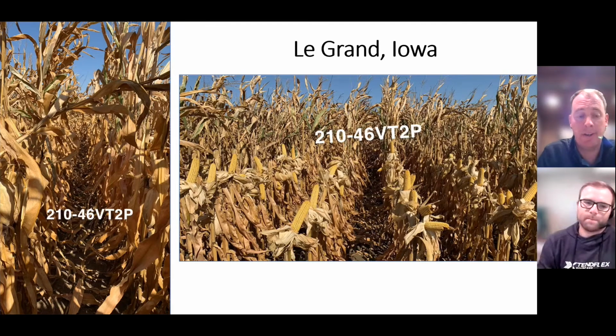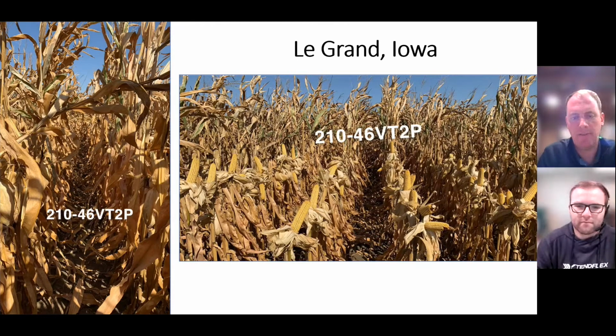Yeah. I'm very excited about 210.46, especially in the Smart Stacks option. So in my Western territory, we have a lot of cattle feeders. We have a lot of corn on corn. Really excited about the late season plant health this brings. It's going to give us a nice harvest window for guys to either take it as grain, take it as high moisture corn, or potentially even take it for silage.